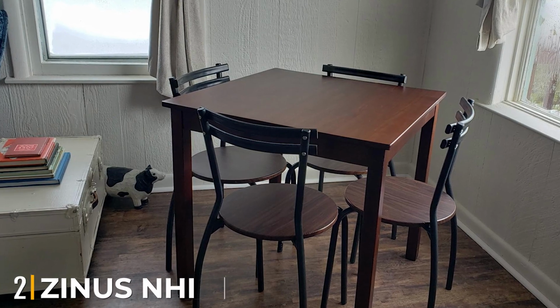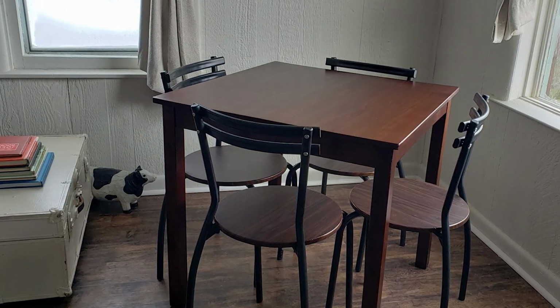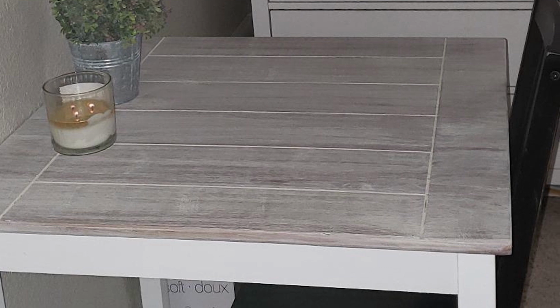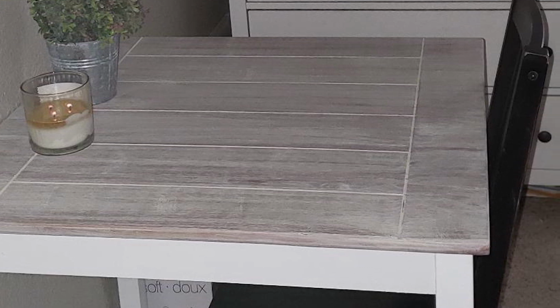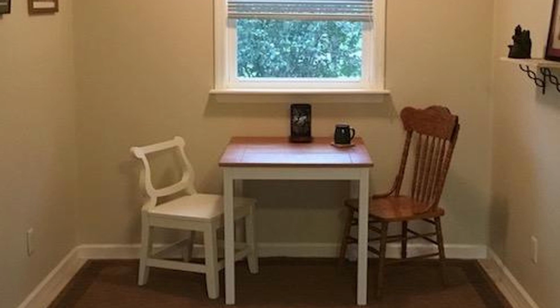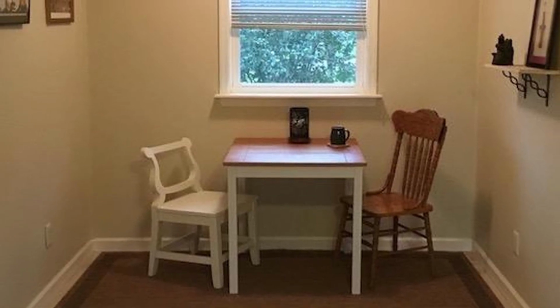Moving on to the next at number 2, the Zinus Nhi Espresso Wood Square Dining Table. "I'm amazed," one reviewer writes. "I just assembled the table and it's flawless. Very well made, sturdy, easy to put together. Just bolt the legs on. Very solid." And 45% of 5-star reviewers also agree that assembly is easy. One says it took no more than 10-15 minutes to install, and the instructions were self-explanatory.